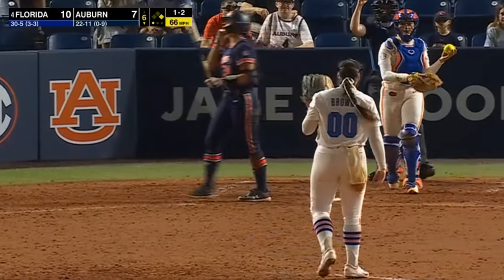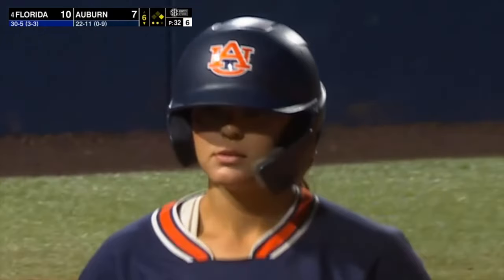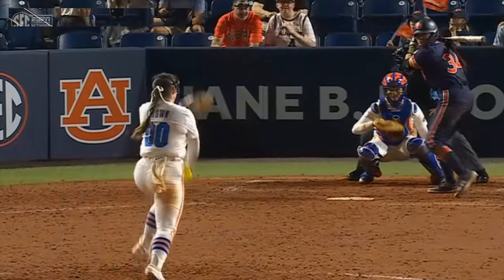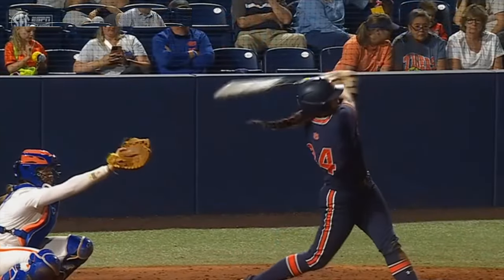Swing and a miss by Amelia Leck. She strikes out, and that's the second out. Very nice pitch by Brown right there. She goes up in the zone and just places it perfectly right over her elbow. Very nice job.